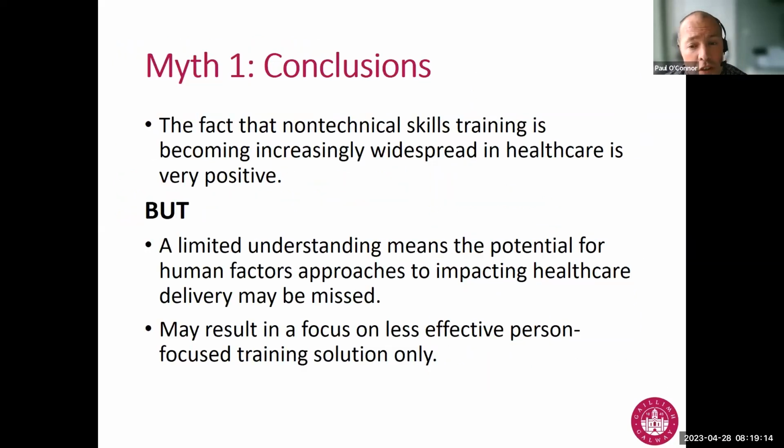So my conclusion is definitely there's much more non-technical skills training in healthcare than was the case 5-10 years ago. It's much more widespread. It's happening in surgery, in anesthetics, in obstetrics, in lots of different places now. So that's very positive.